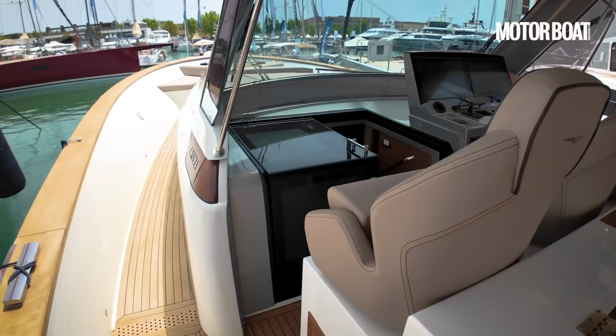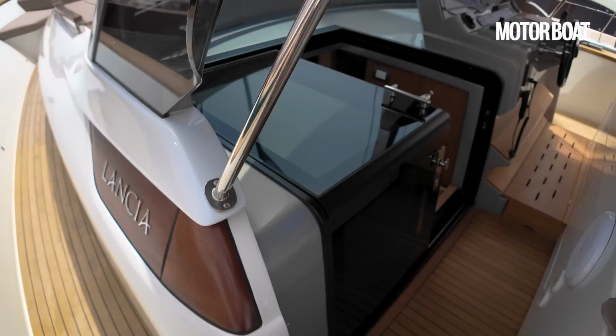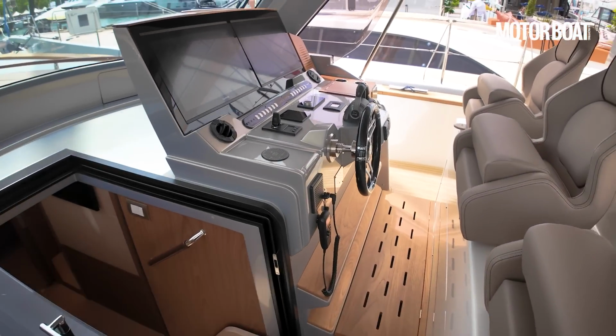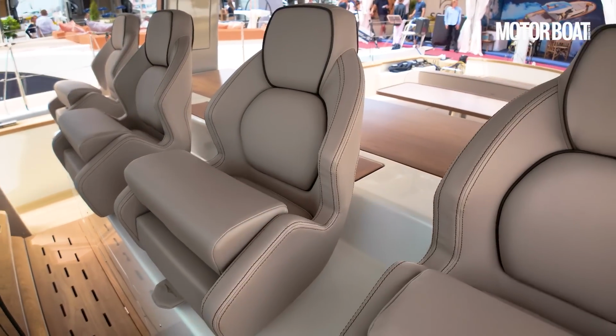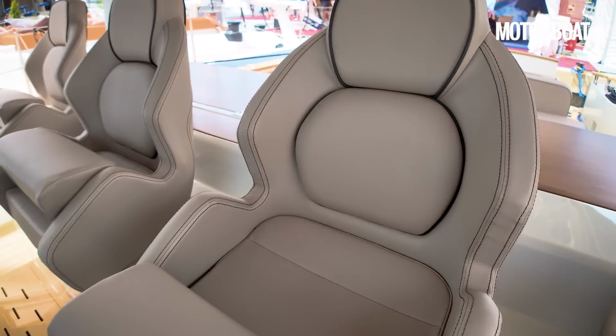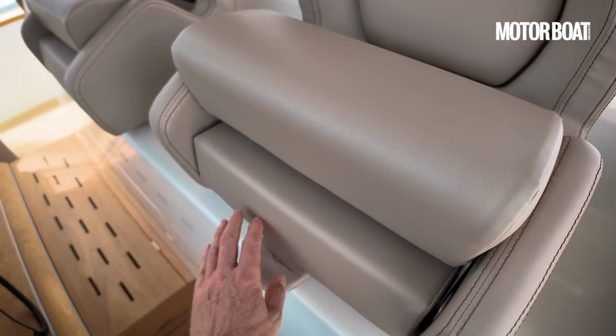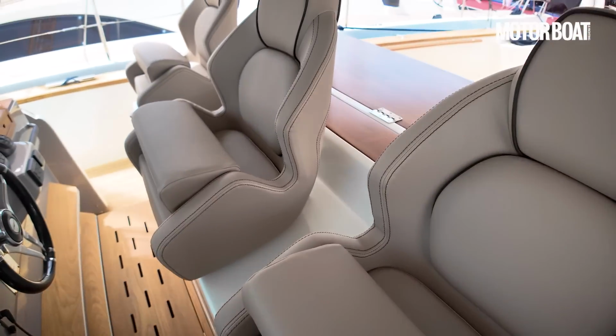So now let's come around and have a look at the helm station. Yet again, look at that detailing there. It really is a thing of loveliness. Now, 4 individual helm seats, all with bolsters, all adjustable for reach. I can't really do that one-handed, but you can see. All identical.